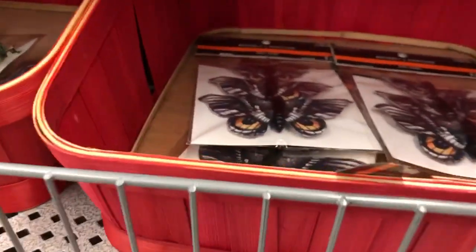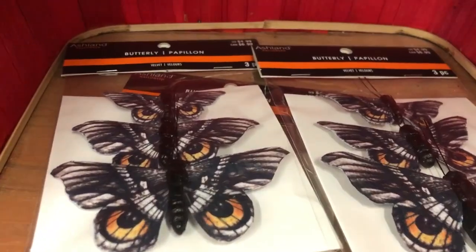So yes, these did freak me out, just so you know. Anybody who knows me, yes, they gave me the creeps just looking at them.